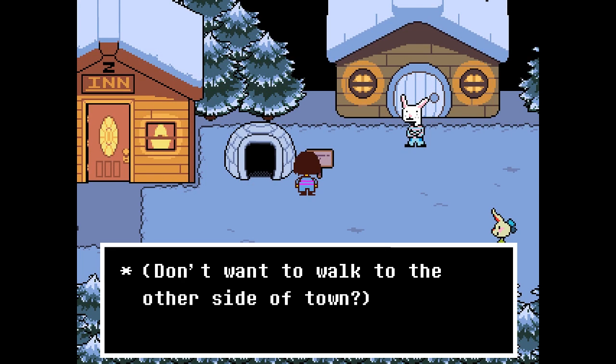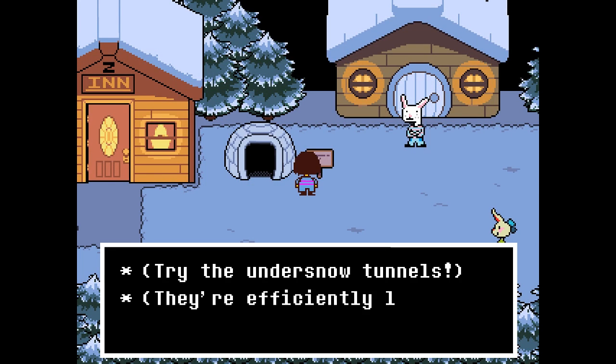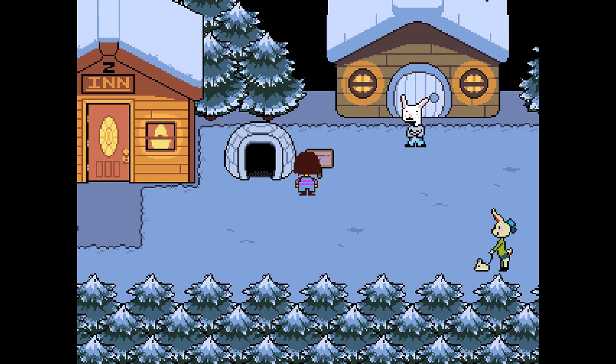Don't want to walk to the other side of town? Try the undersnow tunnels. They're efficiently laid out.